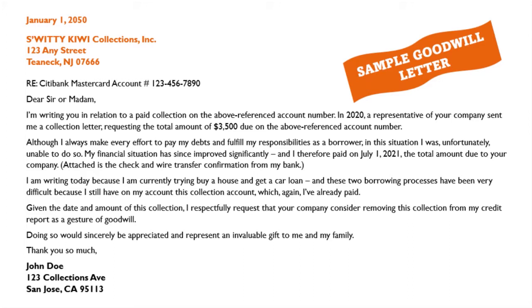First, you need to know that goodwill letters should be unique and reflect your individual situation. They should also be brief and clear. Please do not use templates. You have to write a bespoke letter. Otherwise, that letter will be tossed away by the credit bureaus or the lender, because this is what they do every day. They see a lot of goodwill letters, so they will know right away if yours is just a template. It has to be non-generic.